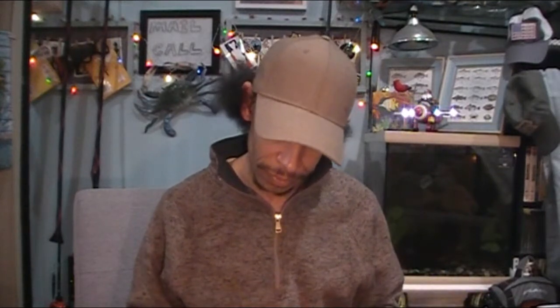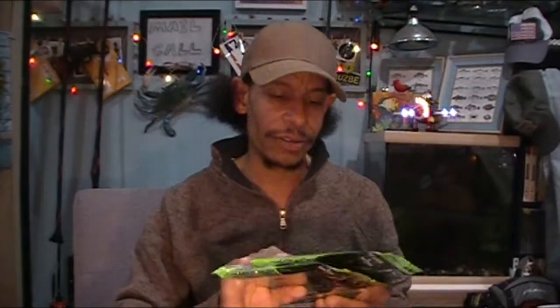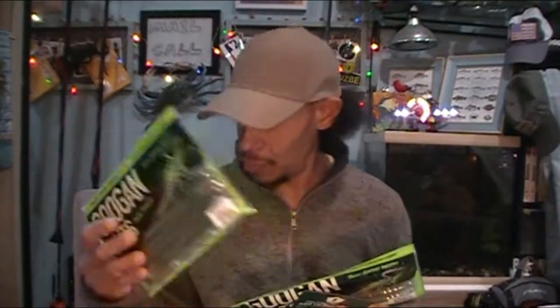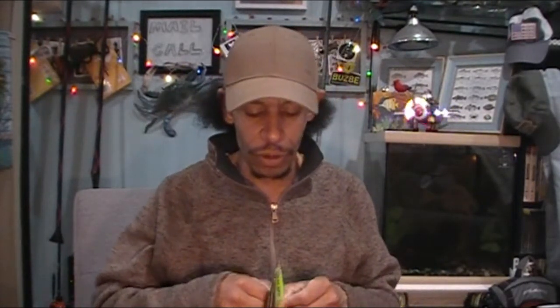Summer Craw. Slimshake Worm. Two 9-packs of the Slimshake in Summer Craw pattern. So, sorry there, MTB. You packed double in my box, so I got a freebie. That's not bad. So I got two for the price of one. So this side here, I'll open up this one. This is $5.99, comparable price to other worms.